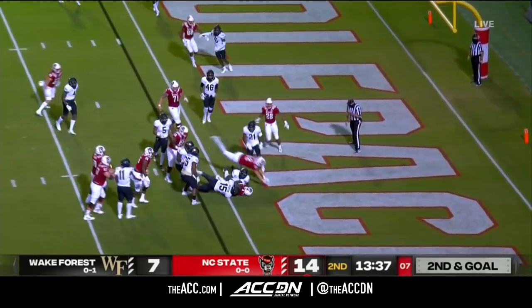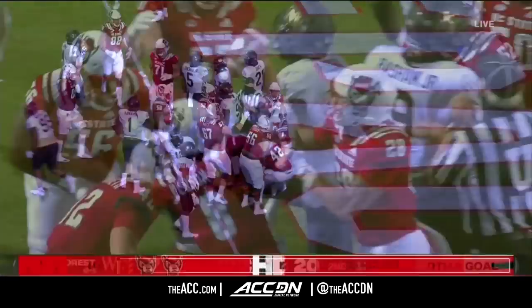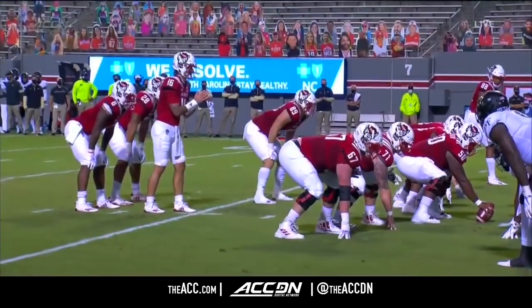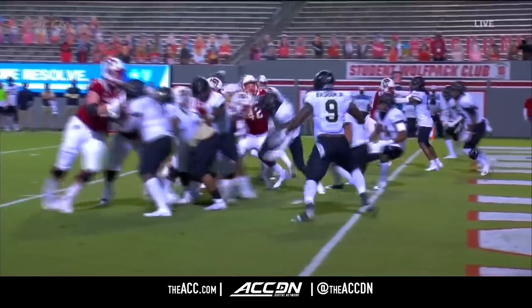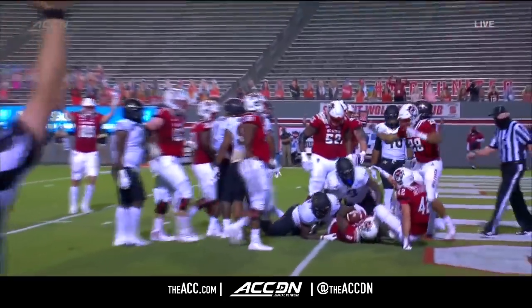The snap comes to the back and in for a touchdown. Person across for 6 more. It's Bailey Hockman, the quarterback, going in motion out to wide receiver. The direct snap. It catches Wake Forest a bit off guard.